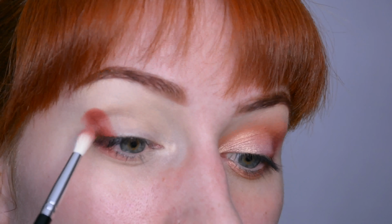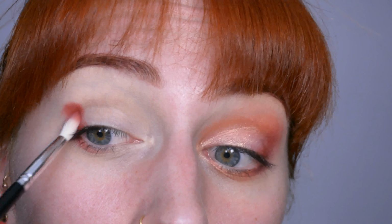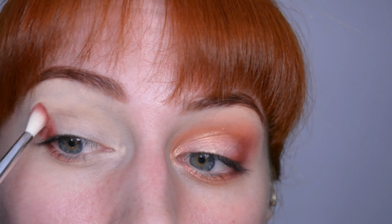I am keeping it quite specifically there, because with red shades you always have to be careful to not get the usually very unwanted irritated eye effect. And obviously if you're not into warm shades, if cool shades suit you better, just go for cool shades instead, that's fine too, it just depends on what you like.